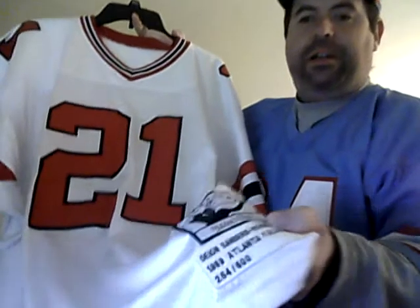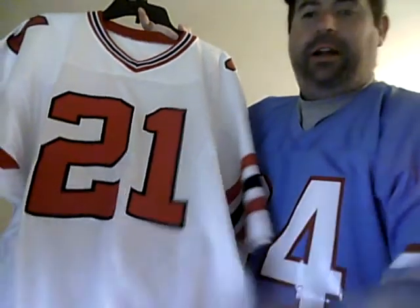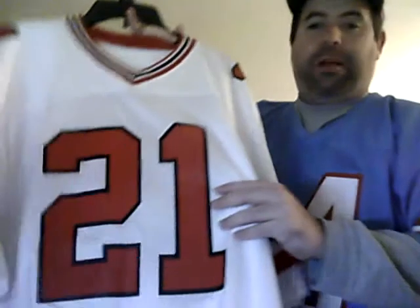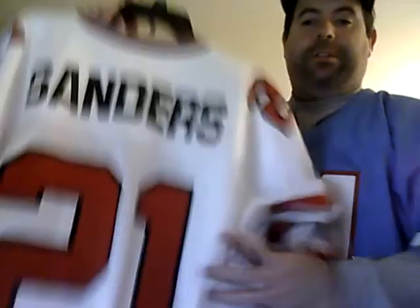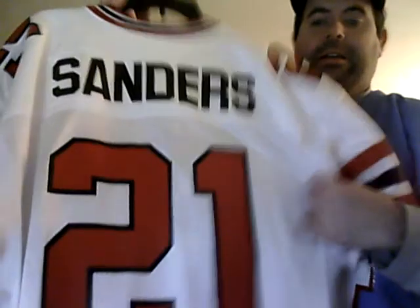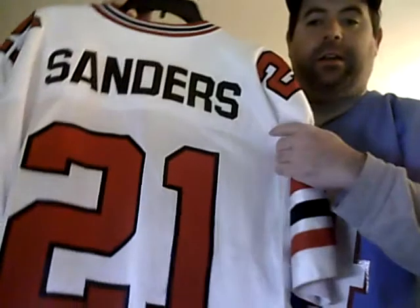This is a limited edition, of course. This is number 254 out of 600. So there you go. Everything is pressed onto the jersey as it should be, the sleeves and everything. Gotta love the old Falcon logo there on the stripes on the sleeves. One of the things that really sets this jersey off, really makes it pop, are those stripes, and of course the logo on the sleeves. Sanders on the nameplate, 21.